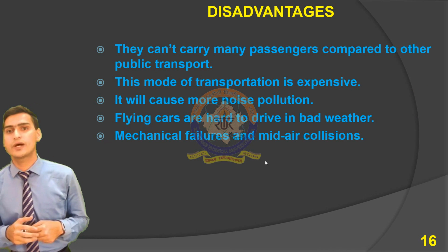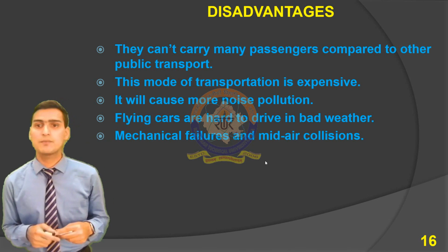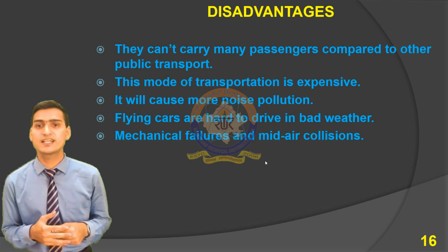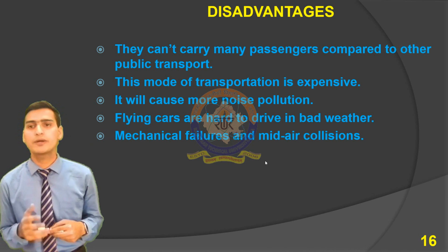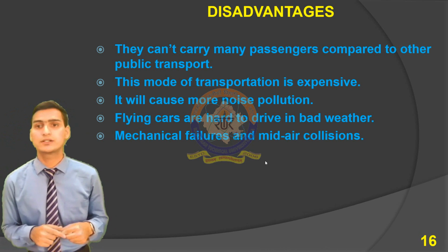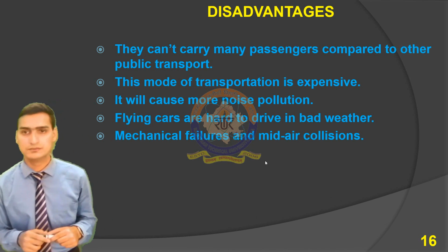Now we look at some disadvantages. They can't carry many passengers compared to other public transport. This mode of transport is expensive, as one flying car costs millions, which a common man can't afford. It will cause more noise pollution. They are hard to drive in bad weather conditions.